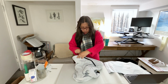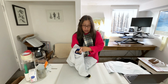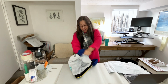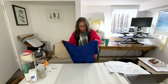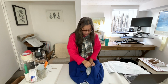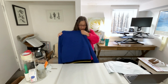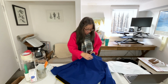So I think what I'm going to do is turn it so that the blue side is showing, just because that's what the cover photo is, and I don't want to sort of surprise the buyer. But it's nice that it is reversible. But I would think I would want to wear the soft side on the inside. The outside is soft too, but it's just smooth. It's not fuzzy. So, I'll show you.